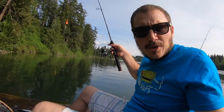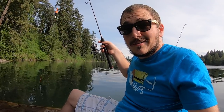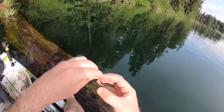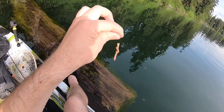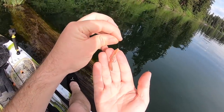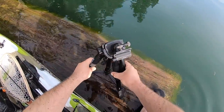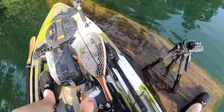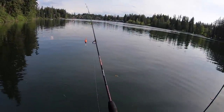What do you guys think? Should we try and get a third fish on the same worm? The worm still looks pretty good. Challenge accepted. I don't know how much of that shank is hidden, but this still looks okay. Guys, a trout just surfaced right there. I'm trying to set up a camera right here, but a trout just surfaced there. Oh, there he is again.